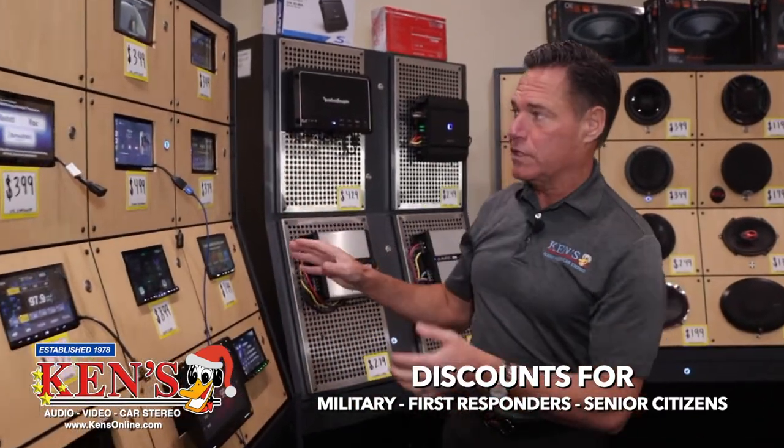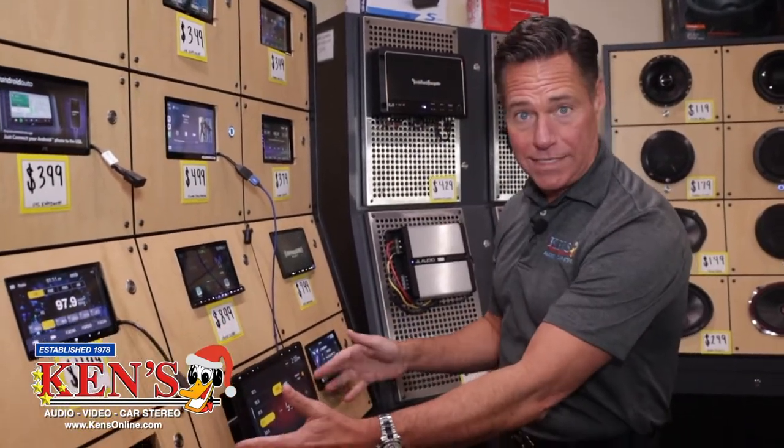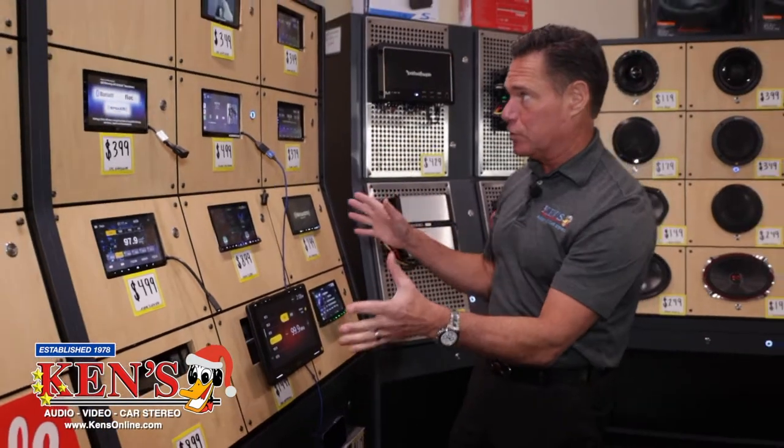When you come into the touchscreens, the reason you want to do a touchscreen is if it will fit in your dash, so if you have a car newer than like the 2000s in that ballpark and up, then we can do a touchscreen. They come in 6-inch, 7-inch, and then the floating screens go anywhere from 9, 10, 11, and as big as you can possibly dream of.